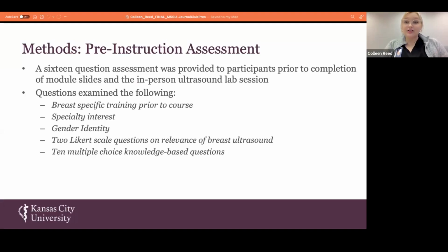So the pre-instruction assessment was a 16-question assessment that was provided to participants prior to their completion of the slides and labs. And it examined the following: breast specific training prior to the course, specialty interest, gender identity, and 2 Likert scale questions on relevance of breast ultrasound. 10 multiple choice knowledge-based questions were also on this assessment.